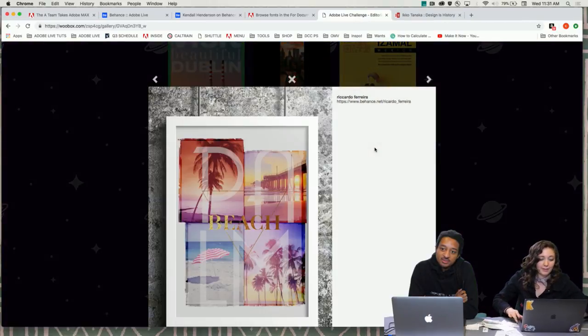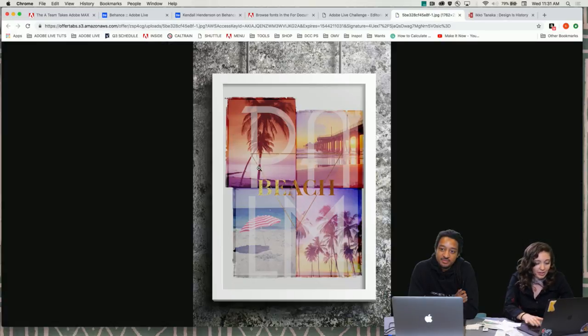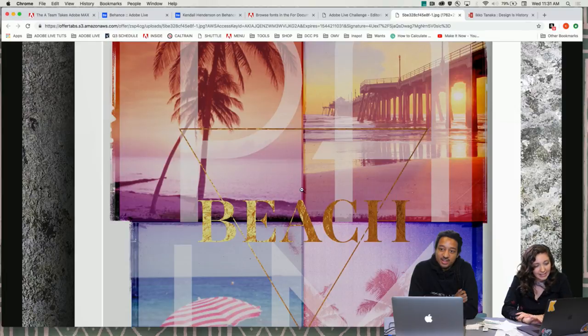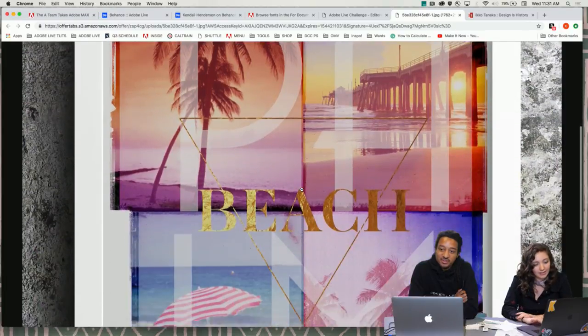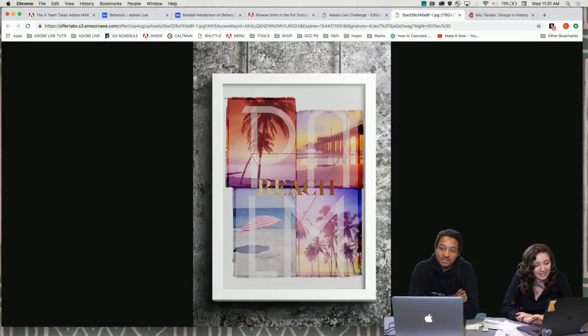I'm excited. This first one is by Ricardo. Oh, wow, this is dope. The beach. It's even in a mock-up, which is nice. Look, I love the foil treatment that you mocked up. It makes it really look finished. Oh, Palm Beach specifically. I see. Could you read that at first? No, I could not. Which is fine. I think that's probably the intention.